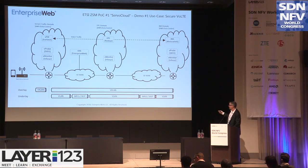And EnterpriseWeb is enabling the... this demonstration, of course, was a day 2 demonstration. As I said, it was the services running healthy. But clearly, we had to set this up. So we actually deployed this from scratch to deployment, fully running on Amazon.